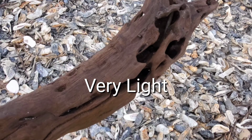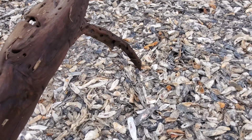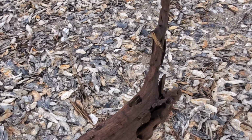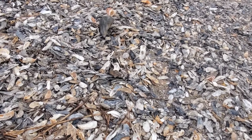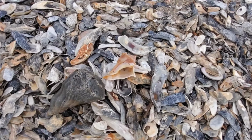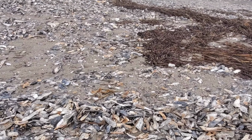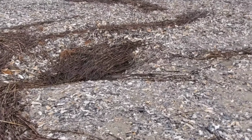Of course, the driftwood's here, and I'm not sure what this one is. It's very light. Some people pick them up and use them for decorations and all that, but what I picked today, actually, most of the stuff went back to the same spot. You guys will see that I will find something cool today later on in this video.